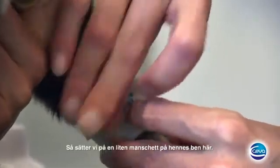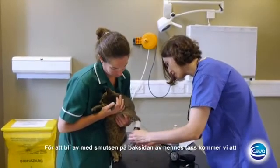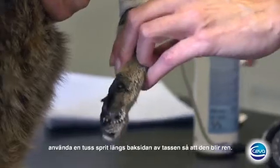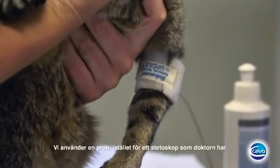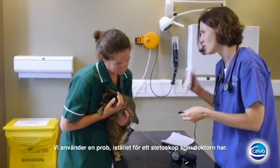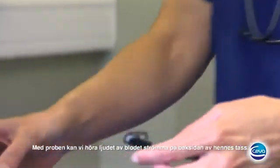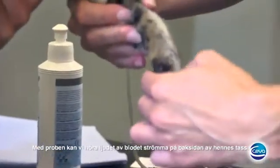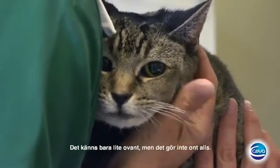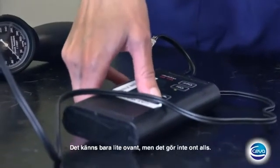So we put a little cuff on her leg here. And then just to get rid of the dirt on the back of her paws, we're going to use a little bit of a spirit swab down the back of her foot, which really just cleans it. And then we're going to use a probe. So instead of a stethoscope, which is what your doctor would use to listen on your arm, we're actually going to use a probe. So we're going to be able to hear the sound of the blood flowing down the back of her foot. So it just feels a little bit unusual, but it doesn't hurt at all.